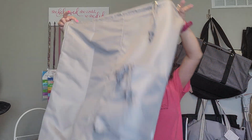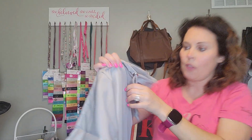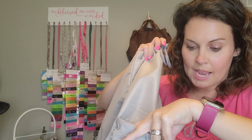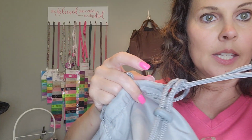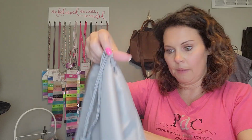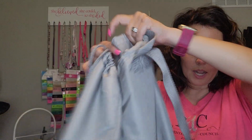So you'll see it opens up really nice and big. It's got the drawstring here to close it up and the little doohickey here to cinch it. On the front, it has another pocket with a little cinch as well. So if you wanted to put laundry soap down in there, or laundry money, or stain remover, or whatever, those kind of things work great.